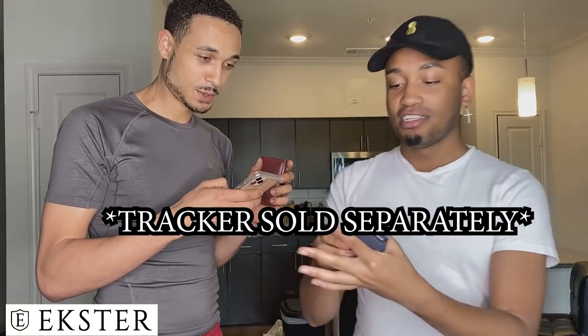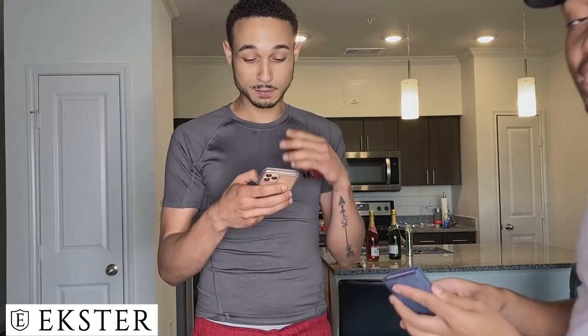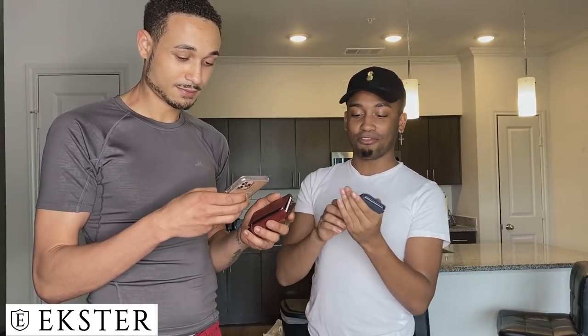We've been using this wallet ever since. It also comes with a tracker that you can put in the back of your wallet. This is the tracker, and I've been on the app this whole time. It's voice activated, and you can find your wallet on the app anywhere worldwide. See, you can ring it. It's really small, and you can hear it.